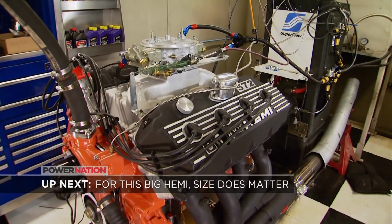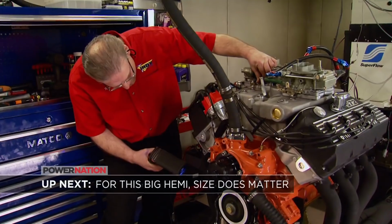Nothing sounds like a Hemi. Coming up, it's dyno time.